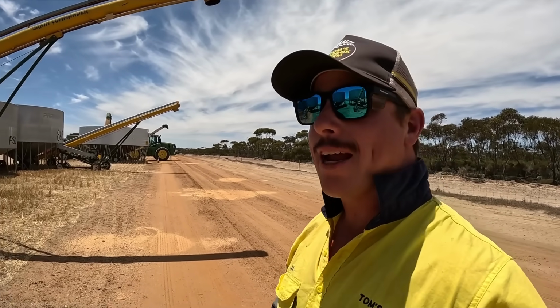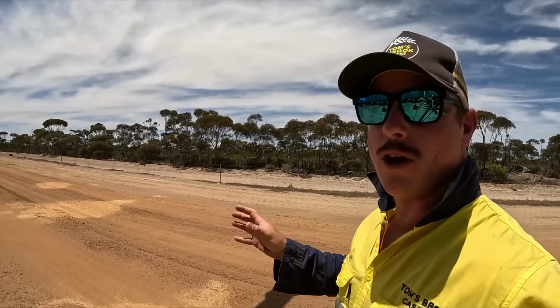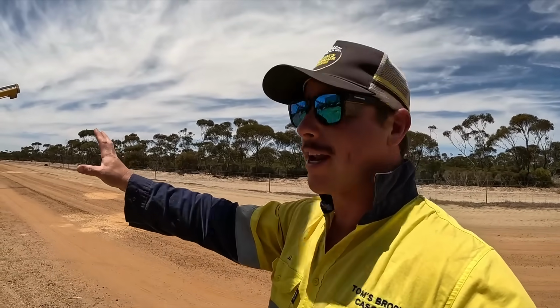It is slow going out the back. The yield just isn't there. So we're not getting the tons that we normally would with the last couple of days that we've been getting. But that's all right. We always finish on our worst paddock.